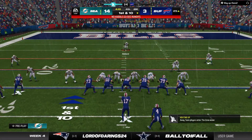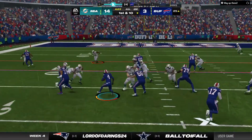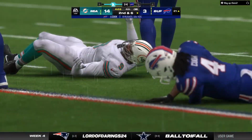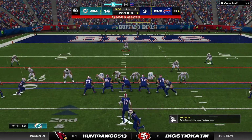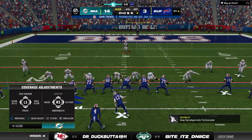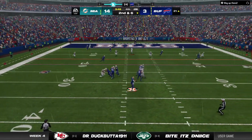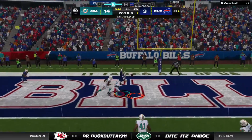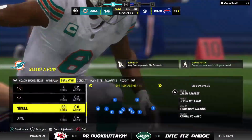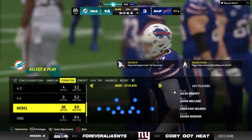And now it looks like they're going to be in the hurry-up. Cook up the gut. And he'll manage to pick up about 4. It's second down. To throw, it's Allen. And it's incomplete. That would have been 6 points, but somehow he couldn't rein it in.